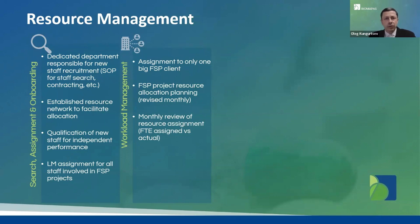FSP project resource allocation and planning. These are regular activities within the scope of line management: a single point of contact, regular meetings between them, and regular review of current allocation and of potential planning needs. This is what they are doing on an ongoing basis.